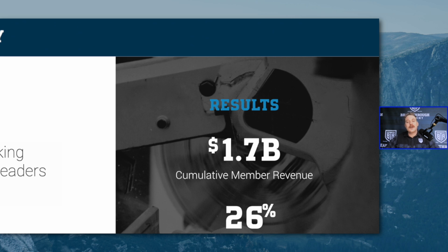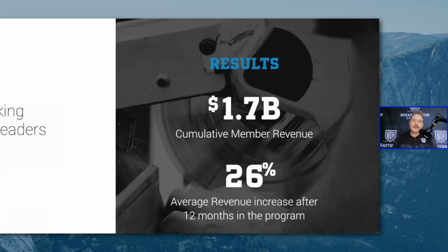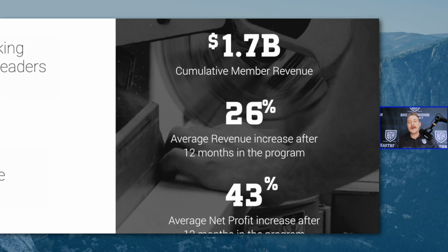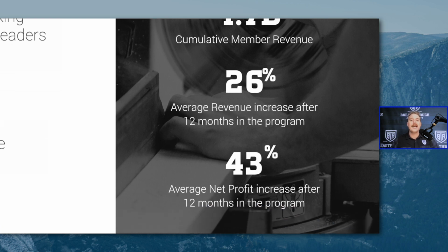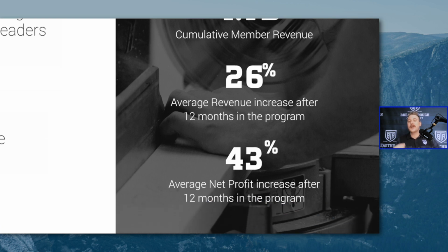So we see some pretty impressive numbers, right? This past year, our entire membership did about 1.7 billion in revenue. That's just under 600 different businesses in the program. On average, the new Breakthrough Academy member, after their first 12 months in the program, grows their revenue by 26%, and they grow their net profit by 43% after the first 12 months of the program.